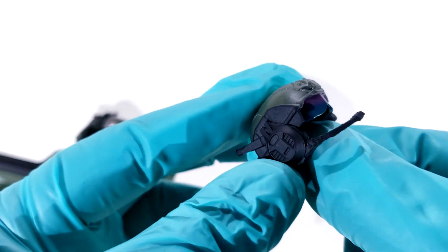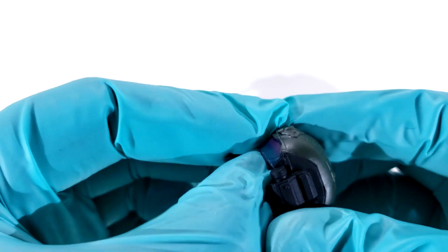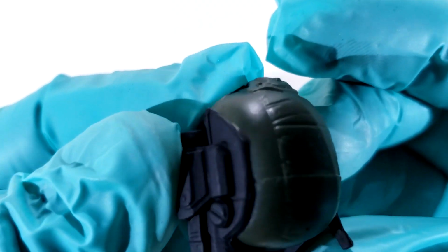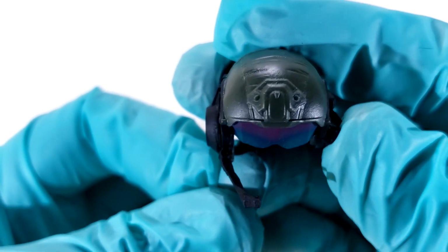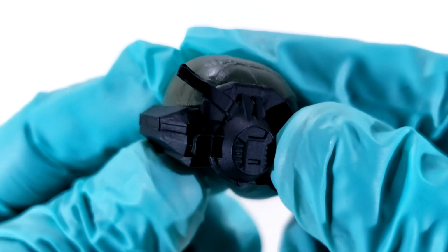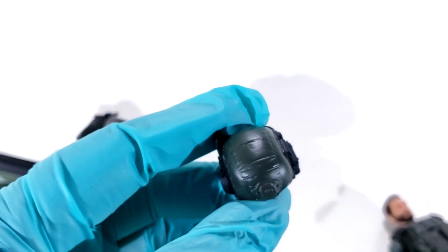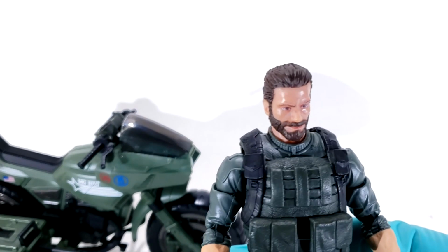Doesn't feel like it'll break or anything, but you cannot separate these two, nor do the goggles or the visor go up and down. But you got some nice stitching and sculpting going along the helmet, the little crest in the middle right there. Got all the mechanism sculpted in with black plastic along the outer outskirts of the helmet.